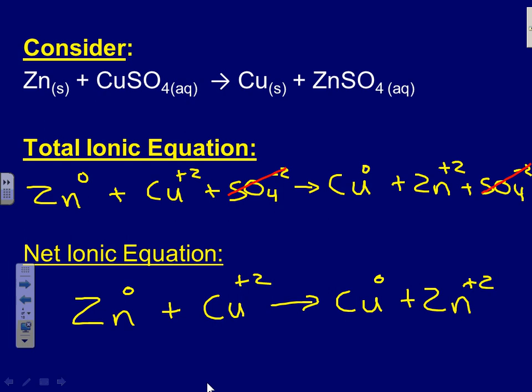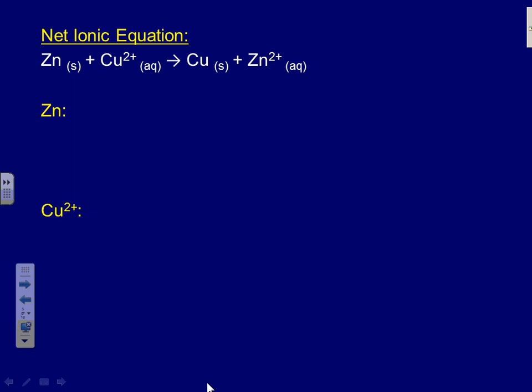All right. So now let's analyze this net ionic equation, and let's analyze it very closely. Let's take a look at what happens to the zinc and what happens to the copper. So let's change the slide. You don't have to rewrite the net ionic equation. We have that. You have it in your notes. I just put it up there so that I can see it.